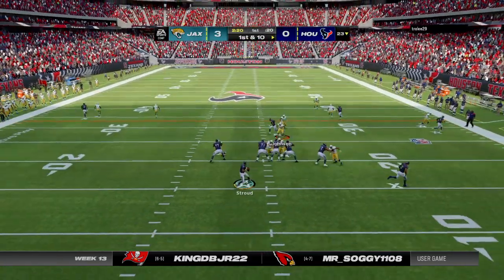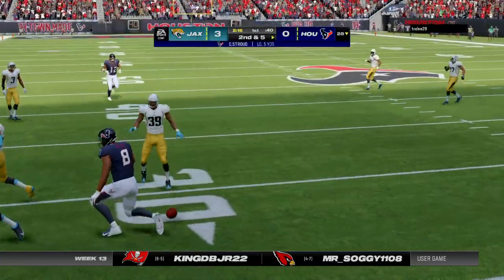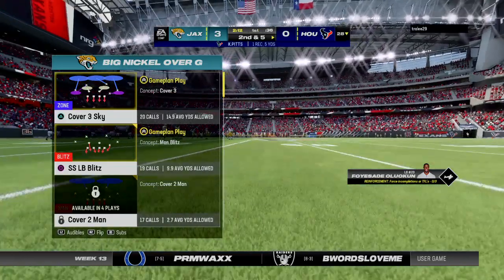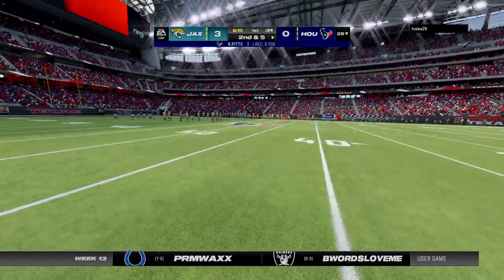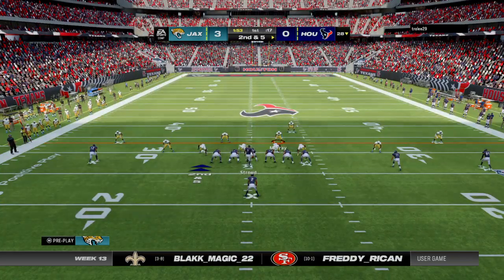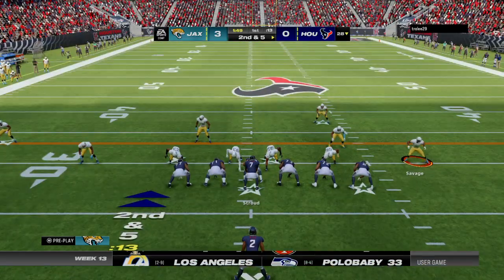Stroud to the air on 1st and 10. Short throw caught by Pitts. So give them 5 yards there on the pitch and catch, and it'll be 2nd down. These two teams met up earlier in the year back in week 4, and it was the visiting Texans who came away with a victory. So they'll look to take the season series if they can win here in Houston.